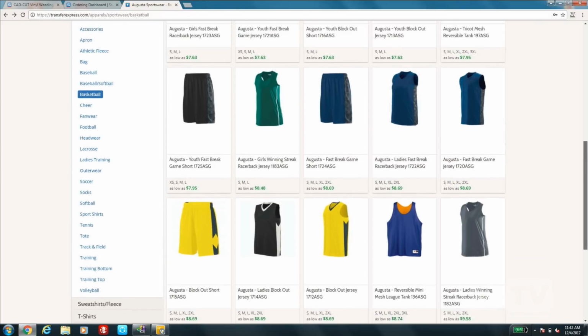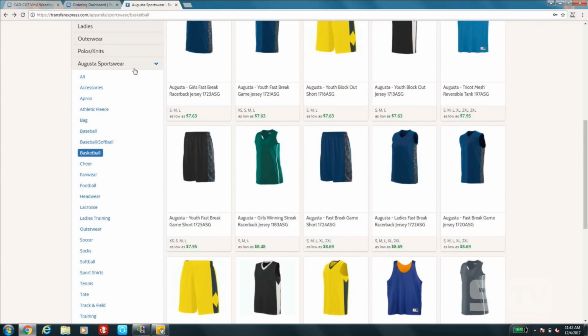So you can easily see what's available from Augusta Sportswear under the blank apparel section. Here I'm in the basketball section, but all of the Augusta sportswear apparel is now available from Transfer Express. And it seems as though Transfer Express is really good about updating this so that you're always seeing what's new and what you can offer your customers.